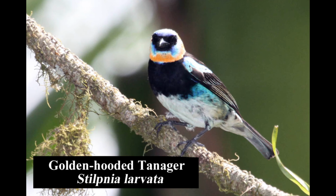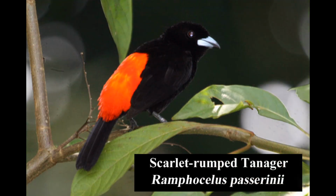The very distinctive golden-hooded tanager is common in humid tropical evergreen forest edges, plantations, and gardens. The scarlet-rumped tanager was formerly split into the Cherrie's tanager of the Pacific slope and the Passerini's tanager of the Caribbean slope. Both are now believed to be of the same species, even though the females look different. It is very common in humid tropical and foothill forests.